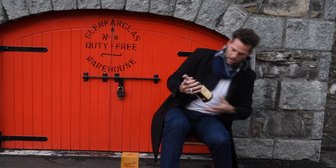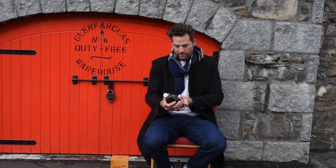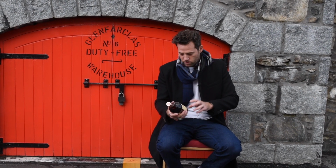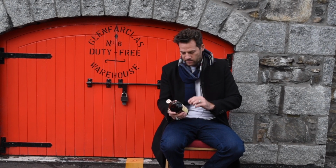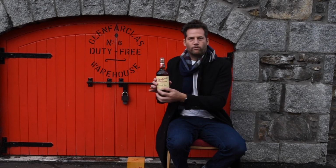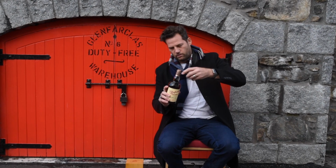Anyway, the 1987 was distilled in 1987 and bottled in winter of 2018. 46% ABV, one of 588 bottles, and this is cask number 3831, a refill sherry barrel. So you can see by the color that it's a full sherry bomb. Now we're just going to open it.